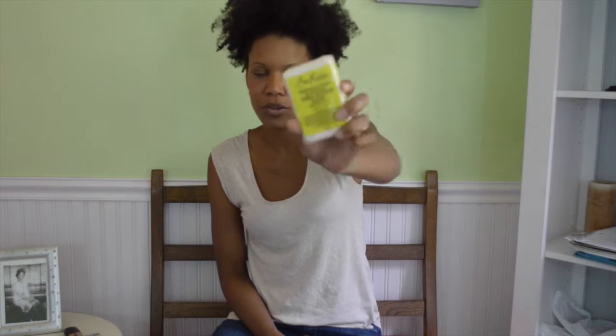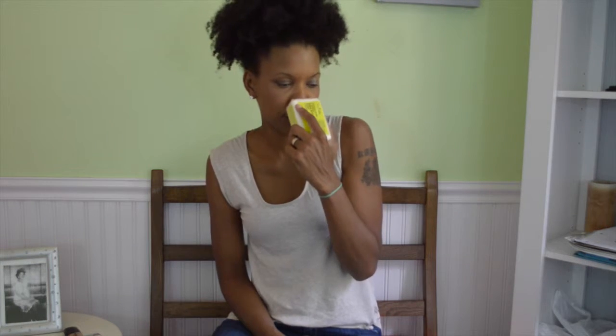Next is a soap that I have been loving, and these are the Shea Moisture Shea Butter soaps. This particular one smells so good. This one is the Tahitian Noni and Monoi, but I also love the coconut one. I think that's my favorite, but I actually like this one also.